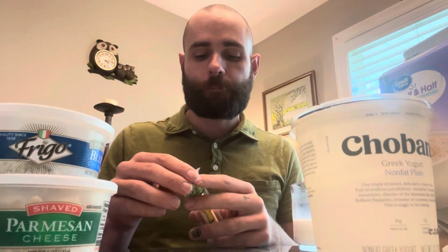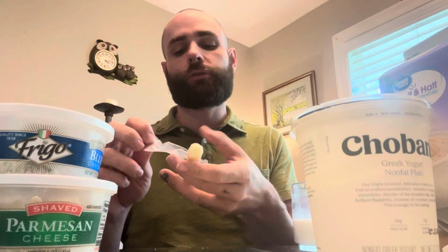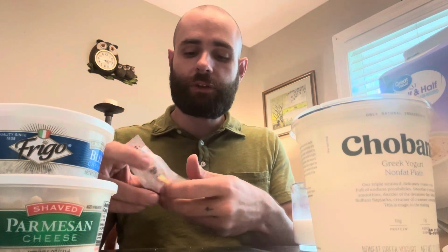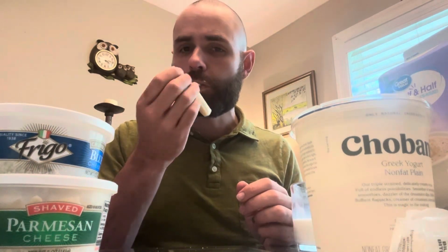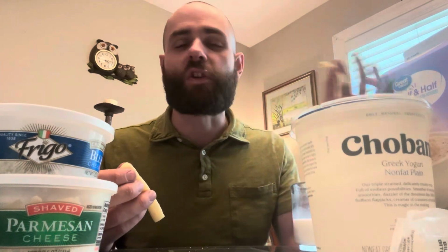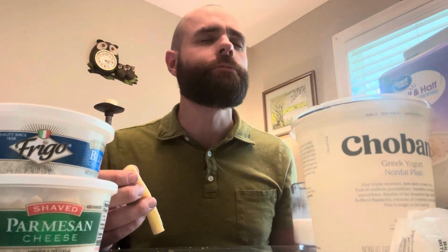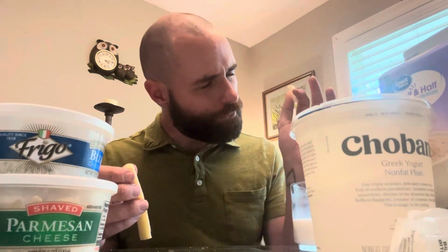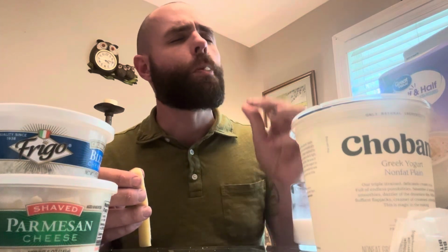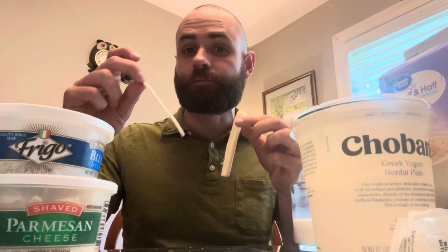Mozzarella. This is a good mozzarella. This is by Frigo or Frio. Very chewy. Ooh, very rich and bold. People like to, they call it string cheese.